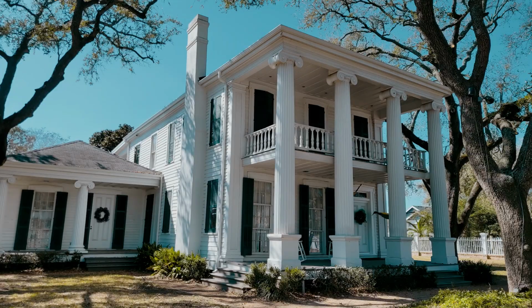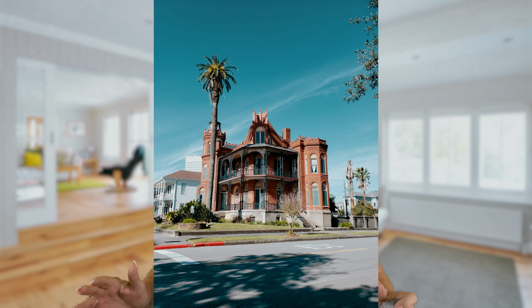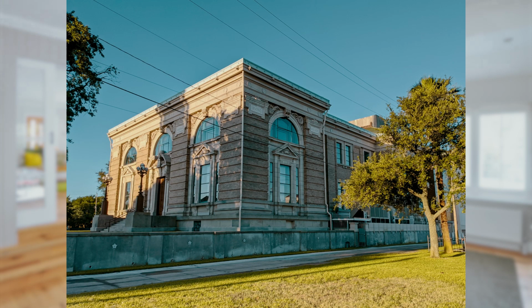The East End is adjacent to downtown and is Galveston's very first residential neighborhood. This is another favorite area of mine. I just love the architecture. The East End Historic District has old world charm. This district is also designated as a National Historic Landmark and was added to the National Register of Historic Places in 1976. Now you're going to love seeing these streets. They're going to feature an array of architectural styles, eclectic dining spots, and entertainment.